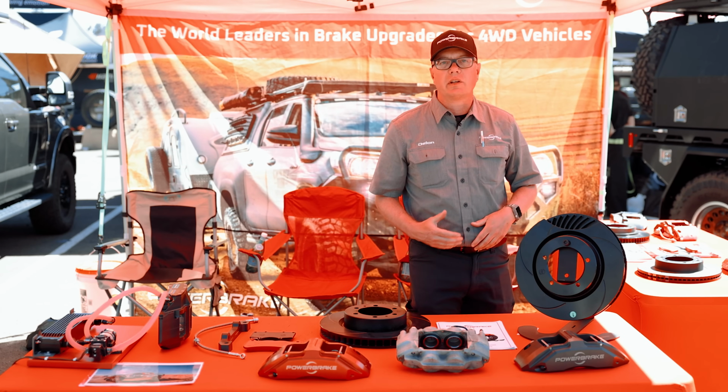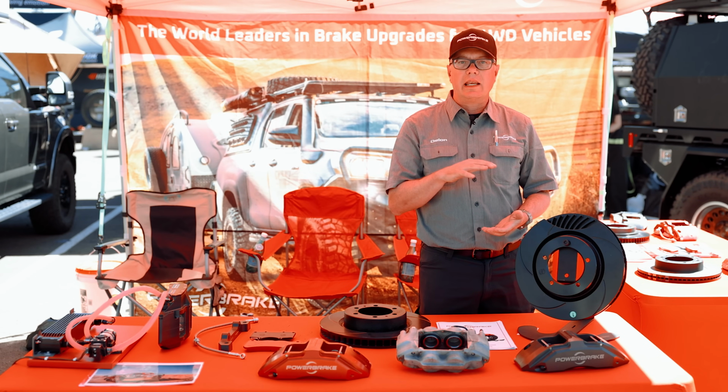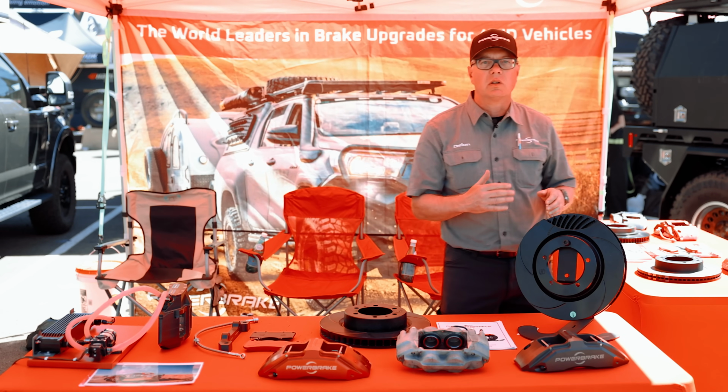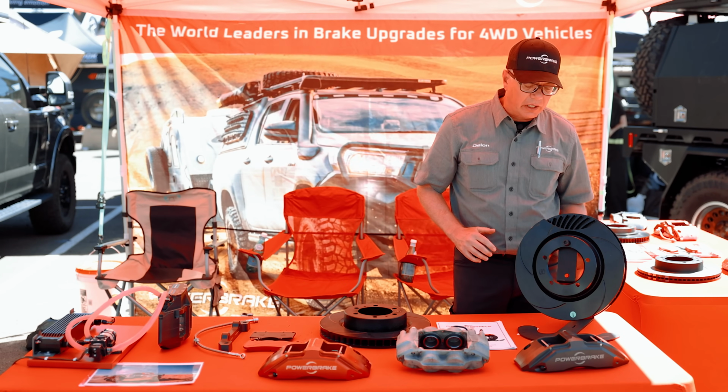The big problem we have with 4x4s is we're running bigger wheels and tires. And so what happens is the heat is created by the friction. What we want to do is, as quickly as possible, bring those temperatures down, okay? So that's why we want to have this air flowing through.